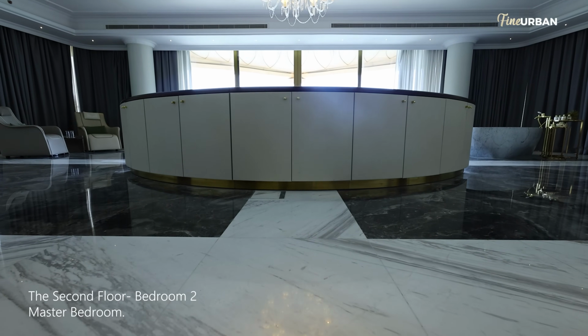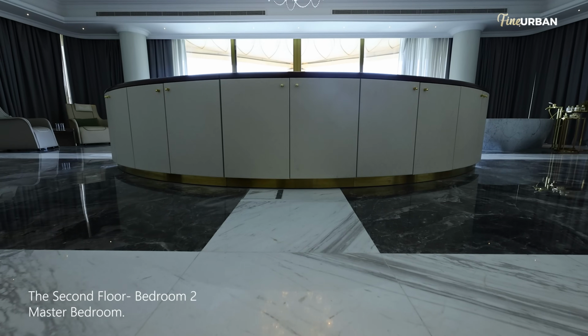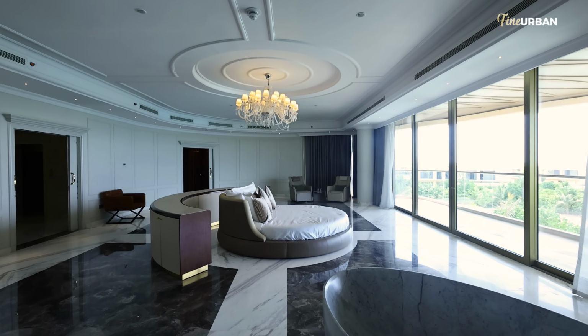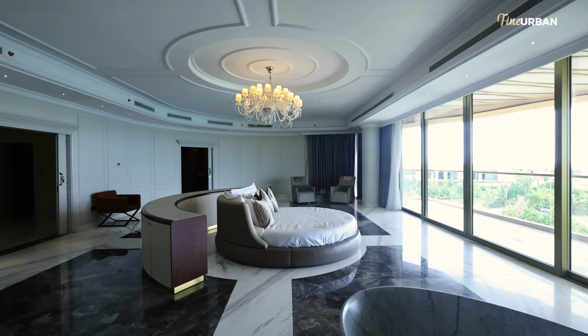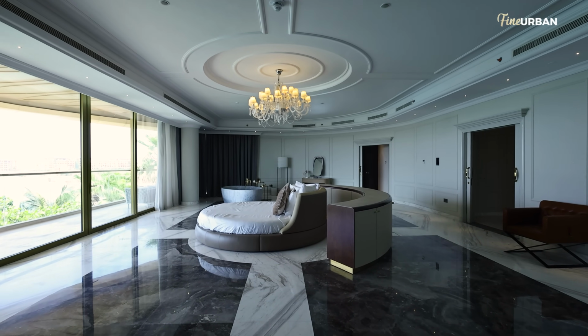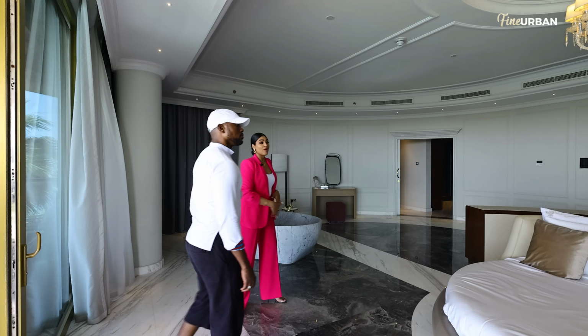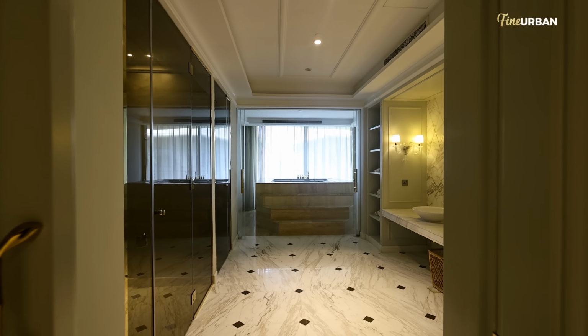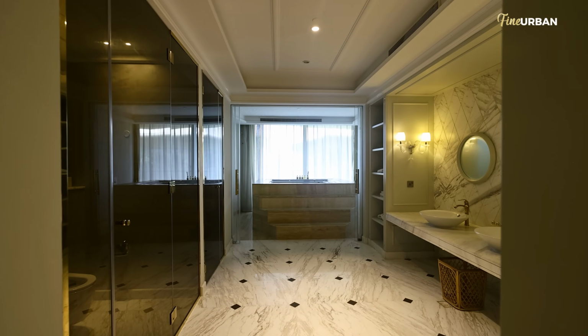I've been to master bedrooms, but nothing quite like this, Manpreet. Exactly. Look at this. And it's overlooking other islands and sea view. So on our right hand side, we have a walk-in closet. On our left hand side, we have a massive bathroom with a private jacuzzi inside.